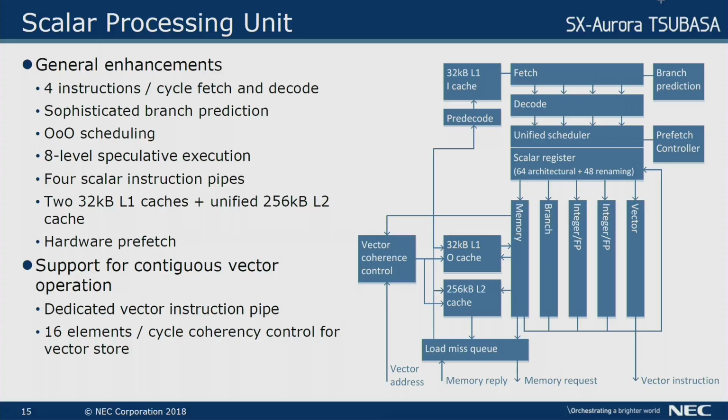The performance of vector core is mainly provided by VPU, but actually performance of SPU is also important. It's because the SPU needs to process sequential part which cannot be vectorized, and also SPU needs to calculate base address for vector memory access, and also it needs to dispatch sufficient vector instruction to VPU to fill up vector pipeline. So scalar processing unit performance is also important.